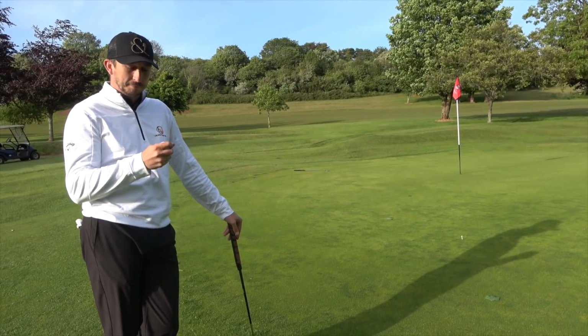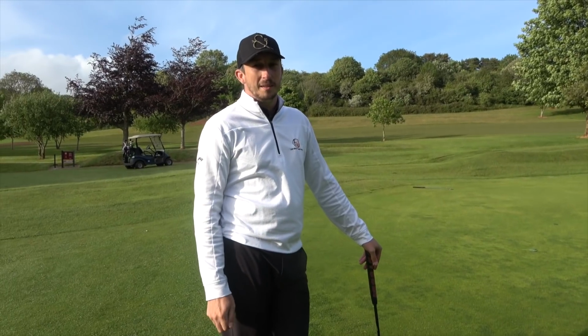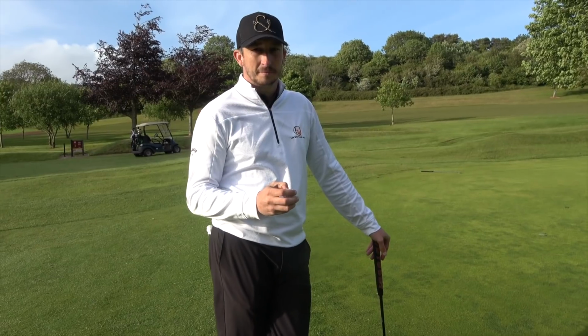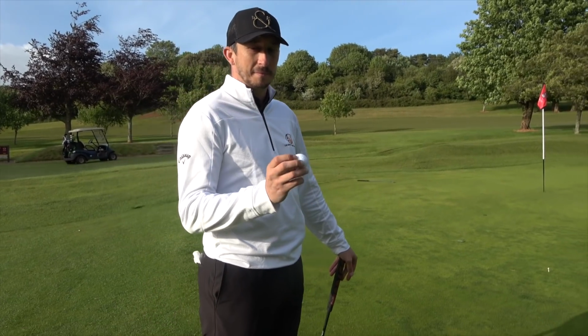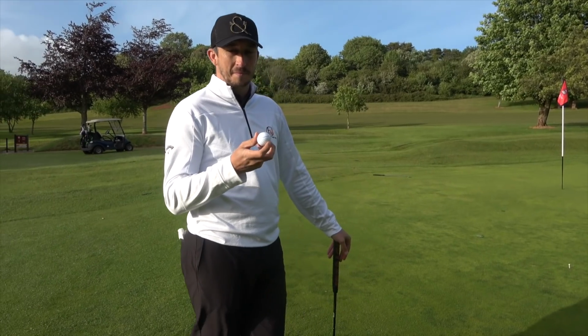Uphill, but it's downwind, so it's going to almost counteract each other, so I'm playing it almost like a flat putt, in a way. And I'm going pretty much straight at it. Because I've got a slight double breaker here, it's going to move a little bit almost off the right at the beginning and then want to sort of square itself up on the way up there.